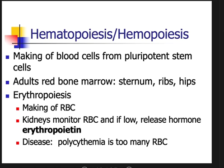Erythropoiesis: erythro, red blood cells, poiesis, making. The kidneys monitor our concentration of red blood cells, and if it's getting low, the kidney will release a hormone called erythropoietin. Erythropoietin, of course, is going to stimulate erythropoiesis to make more red blood cells. If you have too many red blood cells, it's called polycythemia. Polycythemia is also talked about in lab, and this can be very dangerous.